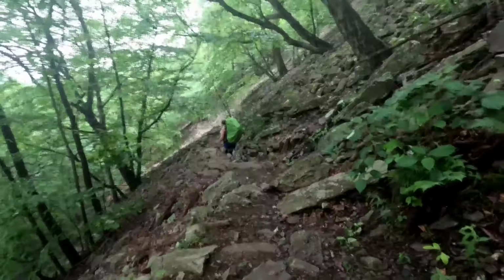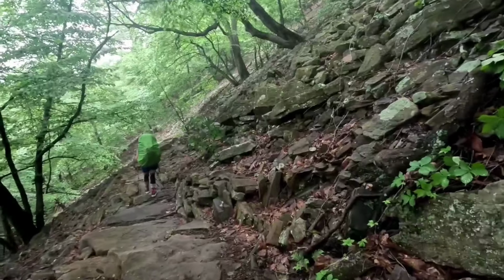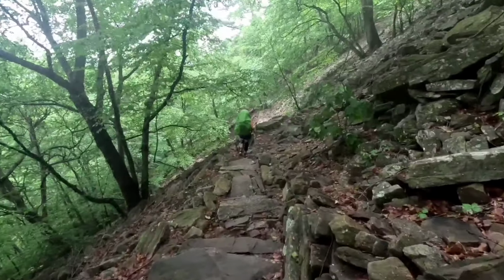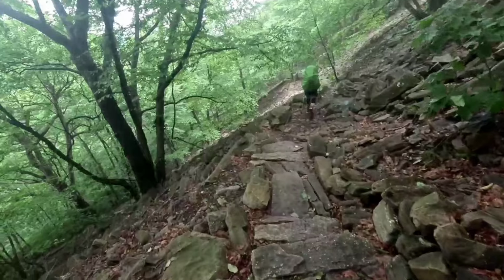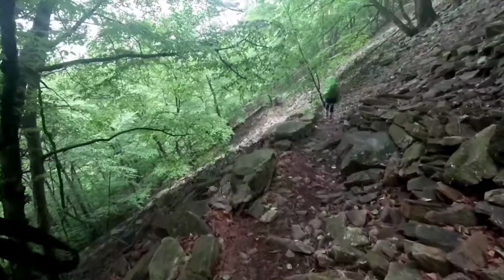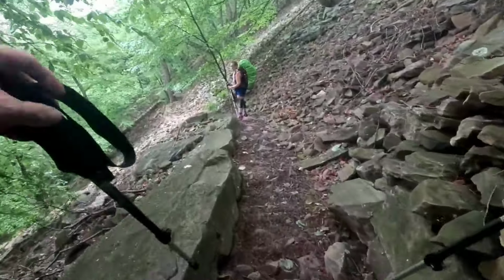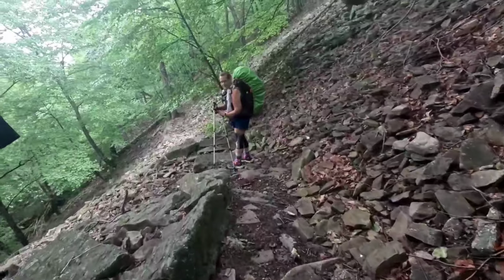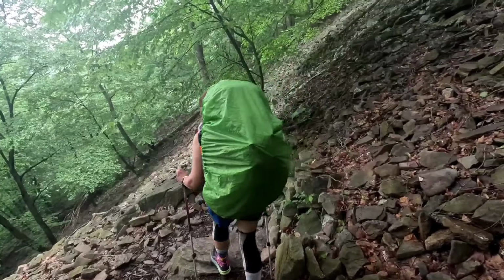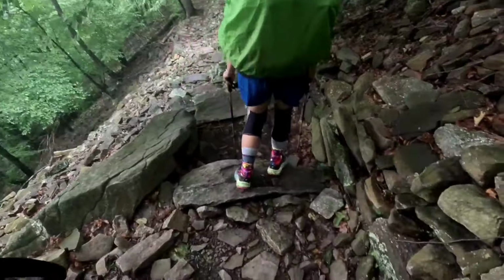This is coming down into Duncannon, Pennsylvania. It's kind of rocky, kind of sketchy. They got these steps that they put in probably in the 30s. Loosely, I'll call them steps. A lot of work placing all those boulders, though. We just came down from Hawk Rock.